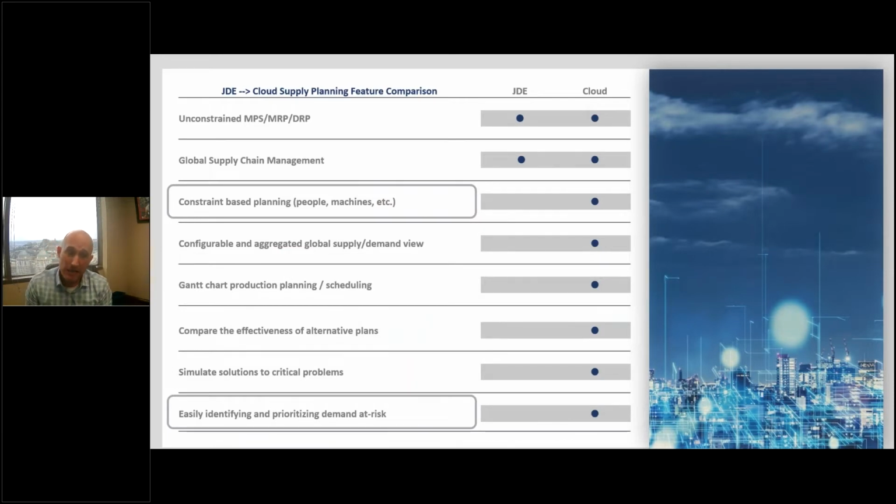Constraint-based planning is probably the number one biggest differentiator that I see from a JDE to a supply planning tool. So I can obviously run an unconstrained plan inside of JD Edwards. The problem we run into there is that we are assuming infinite capacity. Everyone knows no organization in the world has infinite capacity.